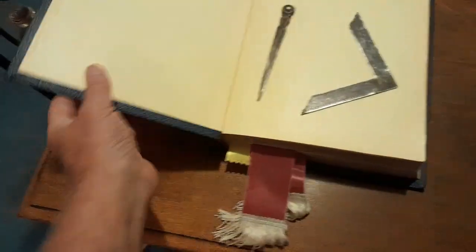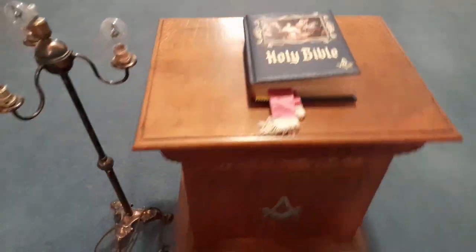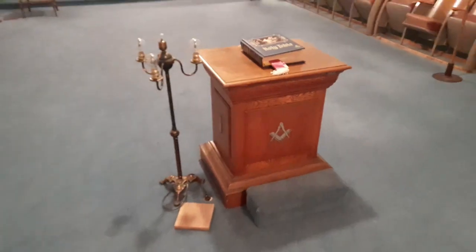Let's go ahead and leave it like I found it. Hope that's how I found it. What a nice setup. Really like that.